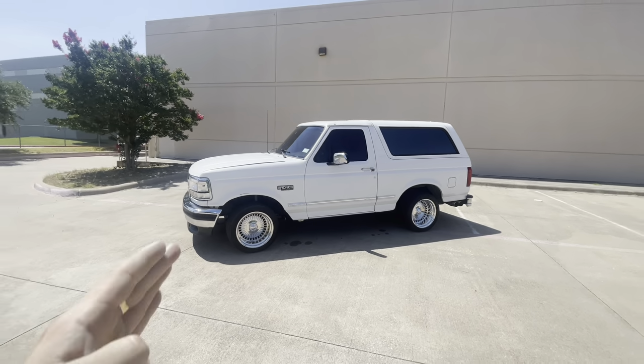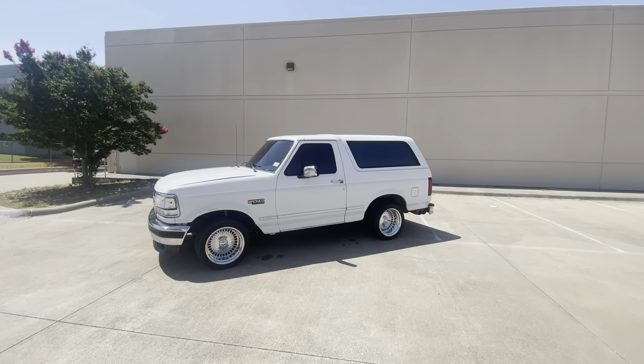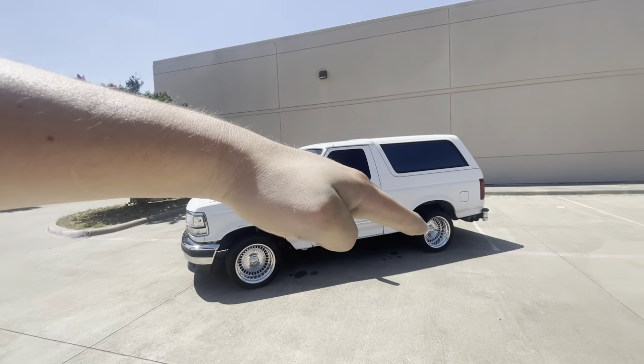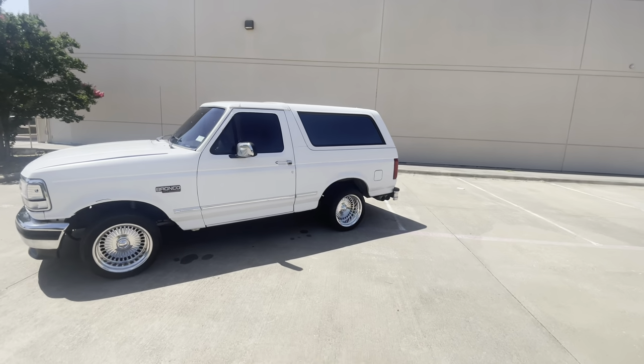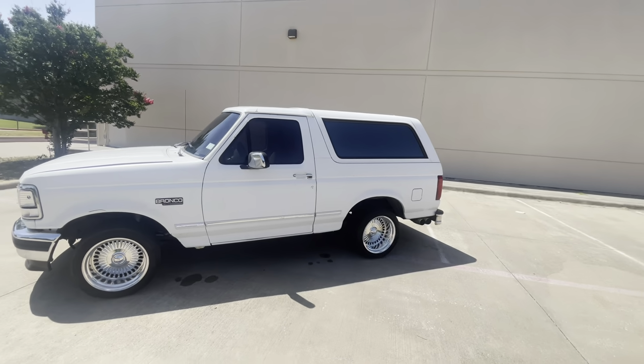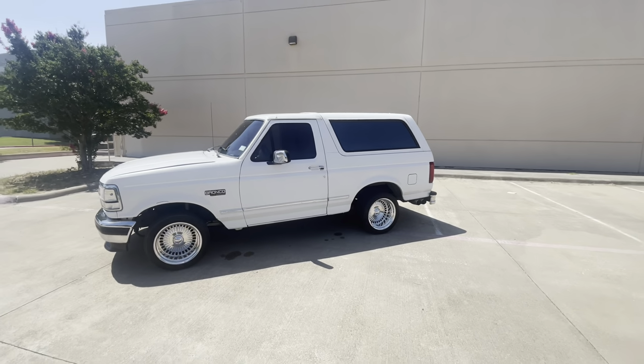Big shout out to my boy Campo Shop, my boy Eddie from Campo Shop. I couldn't figure out the rear, por eso cuando la vieron antes estaba sin pinadota, es que estaba pegando allá con un metal. It was hitting with a metal. It wasn't letting the shackle go up, and it was having a stiff ass drive. He cut that up, he made it work.